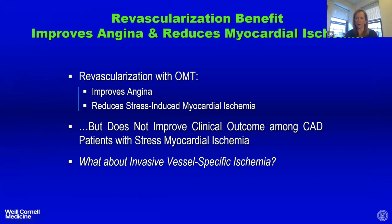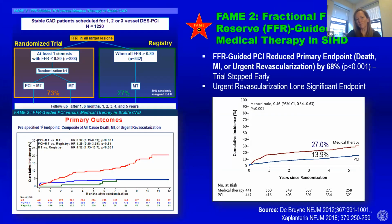So where are we now? We see that revascularization improves angina as well as reduces ischemia, so that signs and symptoms of ischemia are consistently benefited to the patient, but no improvement in outcome. But what about vessel-specific ischemia? What if we focus specifically on how we can actually use fractional flow reserve or vessel-specific ischemia? And the FAME trials come into play when we discuss this.